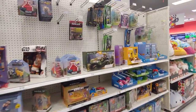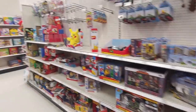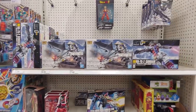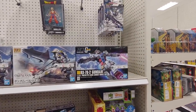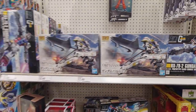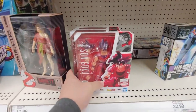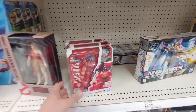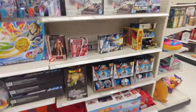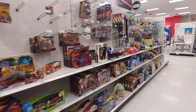Any new figures here? No, got the same old Halo. Whole bunch of, are these Gundams? Yes, they are. Oh, that one looks pretty cool. Got some Figure-rise. Son Goku. Three of them. Alright, let's go check the Star Wars figures. Alright, please have some new Black Series.